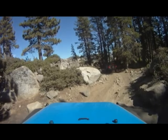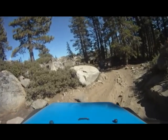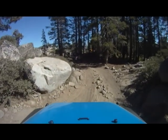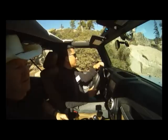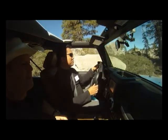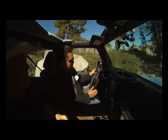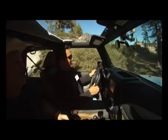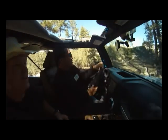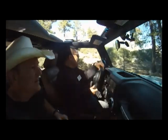I know. Yeah, and we go through terrain that you wouldn't even imagine going through. And you wouldn't think the Rubicon would actually pull through. Well, you wouldn't even think you could walk through half of this stuff, let alone drive through. Yeah, I've been running after you guys with the cameras and all that, and I tell you, walking, it doesn't work pretty well. Absolutely. Nothing near what the Rubicon can do.